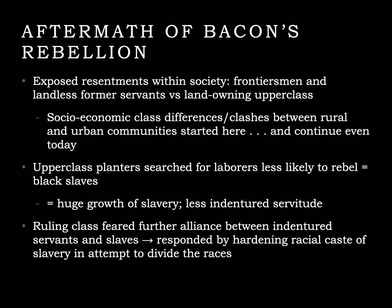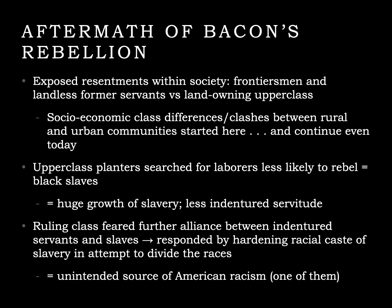And so what they did was they deliberately hardened the racial caste of slavery in order to divide the races. Previously, slavery wasn't just Africans. You could have enslaved Native Americans. You had white slavery. Because of Bacon's Rebellion, slavery becomes focused on Africans. And it becomes one of the biggest unintended sources of American racism.